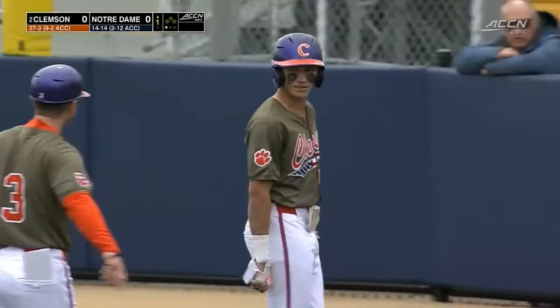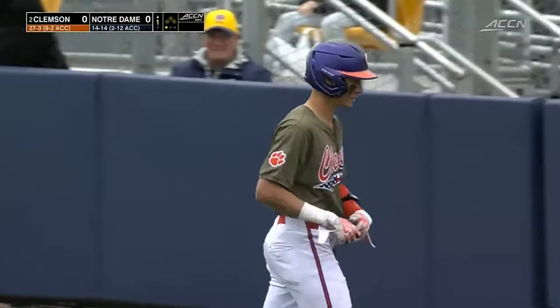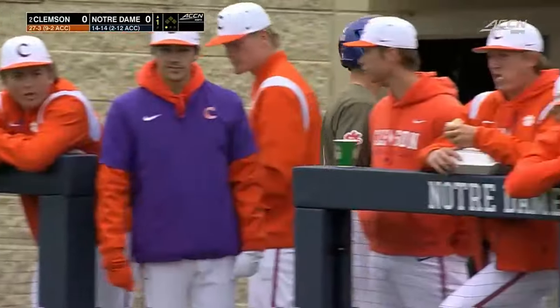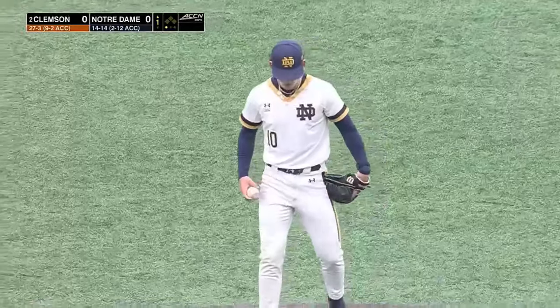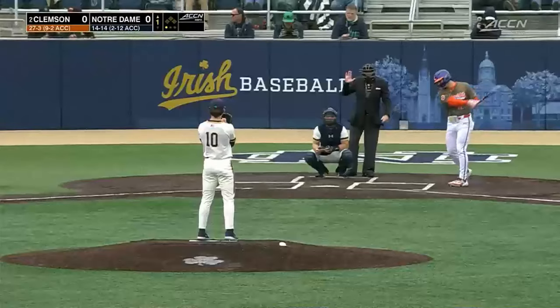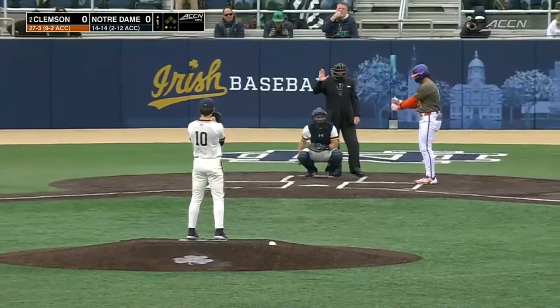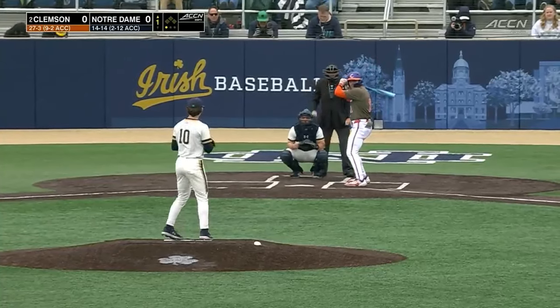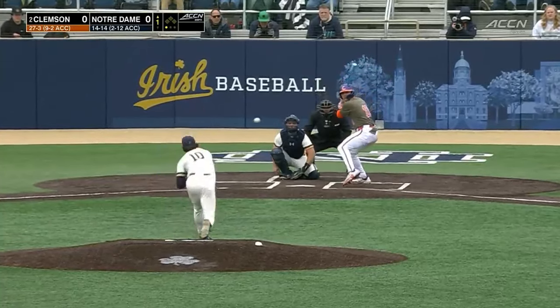Fox on the mound, and Cannarillo is just dangerous in the batter's box. Hit .388 last year, .339. So to get a quick out like that against this tough, tough lineup for the Tigers is a good start for Fox. Doesn't get any easier, though, as Jimmy Obertop now settles in. Two of the impact players so far this weekend.